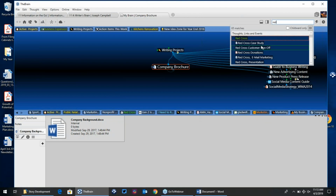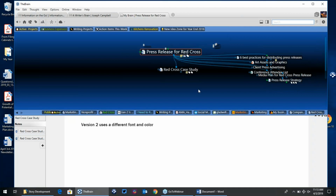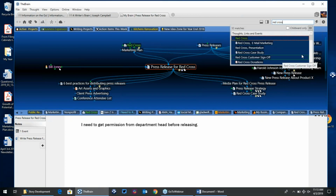So I can move very quickly from one section of my brain that's all about writing to another section that's all about client management by using the search capability. And it's important to note that the search, and I'll just go ahead and type in Red Cross here, is going to be searching not just your thought names, but the contents of those documents as well. So anything within those documents, if you want to do a keyword as well, it will find that. So just using the brain to search and index all your documents in and of itself is a great tool, let alone the context. So if you want to create just a more simple aspect for your documents, you can do that.